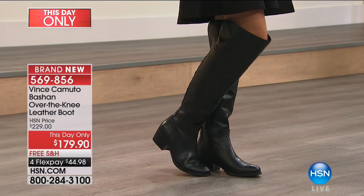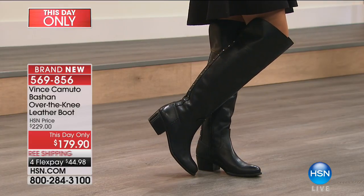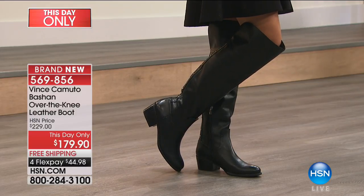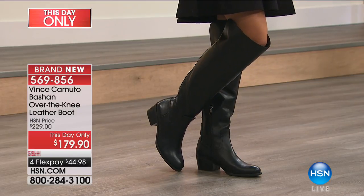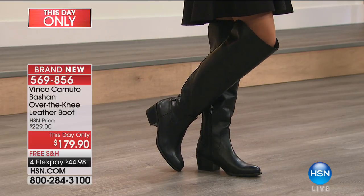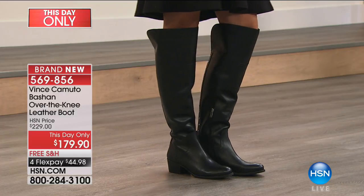We have 4 Flex Pays. We have a phenomenal, look at this. What is this one? Oh my gosh, they added another this day only? I'll take it. That's huge. I don't even have that note. It's a this day only. Instead of $229, it's $189.90, 4 Flex Pays, free shipping. This is the buzz, and finally you can get a great over the knee.